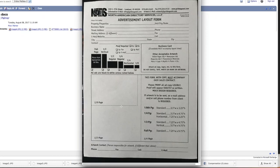And then this section right here, there at the bottom, I always suggest that you do one or two things. If it's a current advertiser who wants to keep his ad or her ad the same way, you can just write in the words "pick up." Pick up. That's the vernacular we use in advertising sales. Pick up simply means it's the same as it was last year.